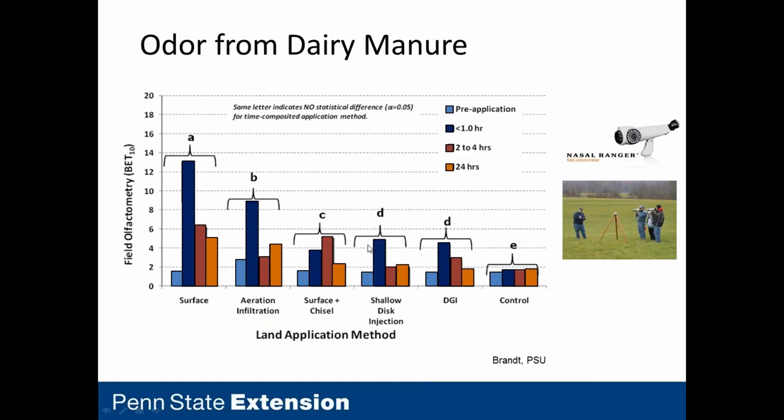You can see the surface application. These were measured pre-application, less than an hour, 2 to 4 hours, and then 24 hours. That's what the three bars are. And you can see, obviously, with surface application, you get a lot of odor. The aerator was less, but again, back to that exposure, we still leave quite a bit of manure on the surface.